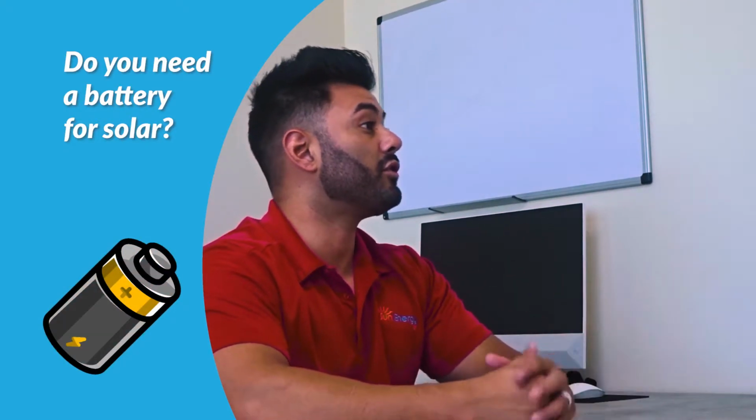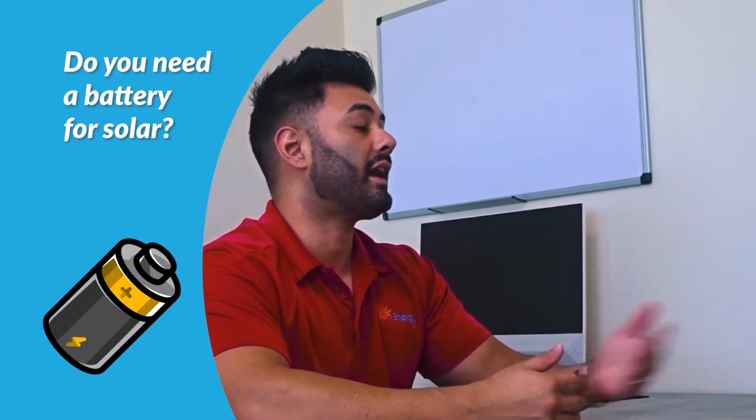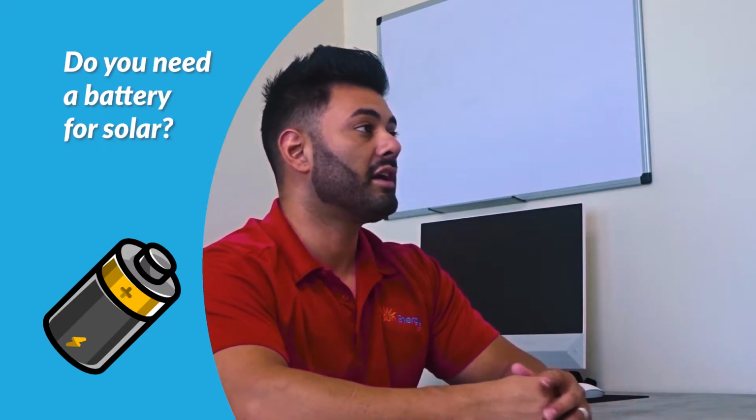People seem to think that you need a backup battery or some sort of backup generator in order to go solar. It's actually far from the truth. You don't actually need any backup battery or any backup generator to go solar. You can go solar today and stay on the grid with your current utility provider. It'll still work the same.